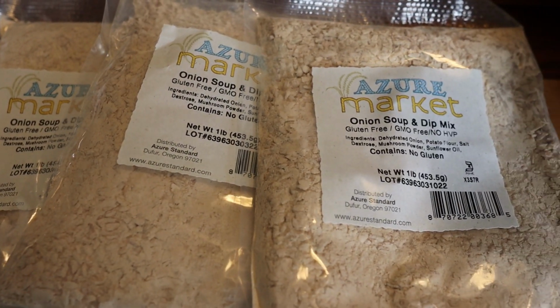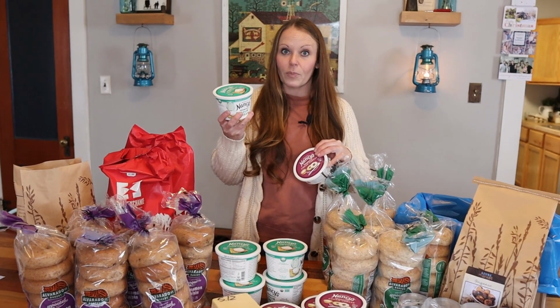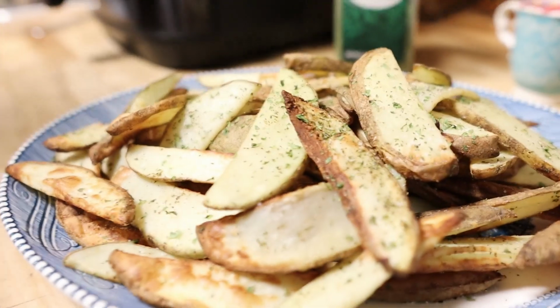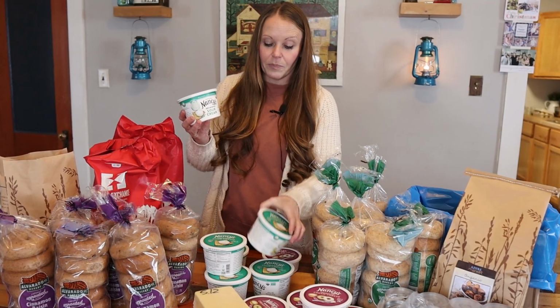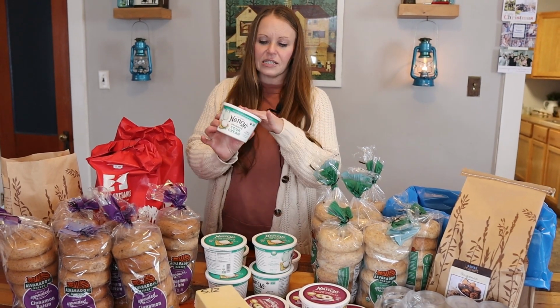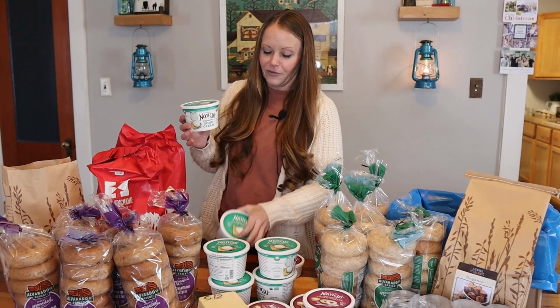But our French Onion Soup Mix, and you put that mix in here, and it's so good to dip potatoes in or put on top of baked potatoes or crunchy homemade fries or whatever. And we go through this pretty quickly. So buying these in bulk, you can buy these just as a single if you're not a large family. We're a family of 8, so we go through this stuff pretty quickly.